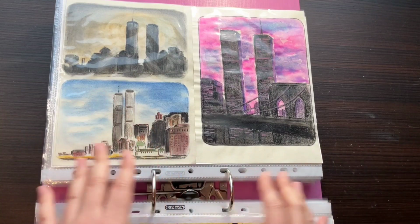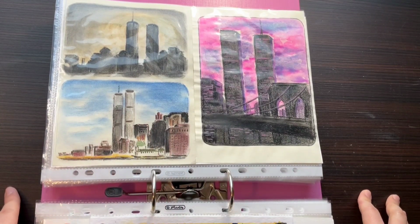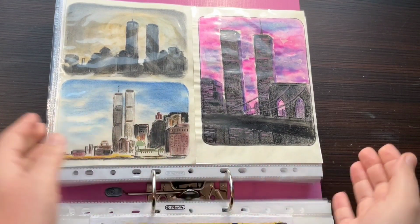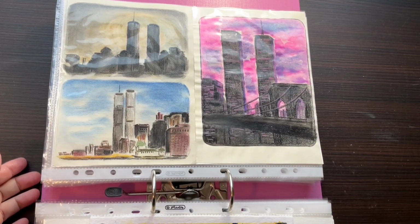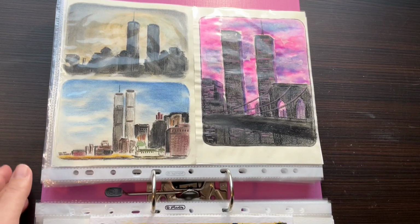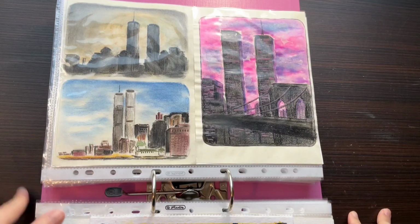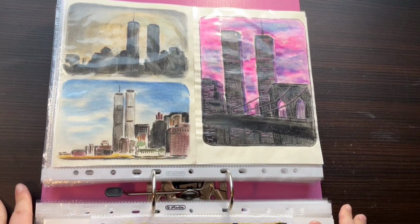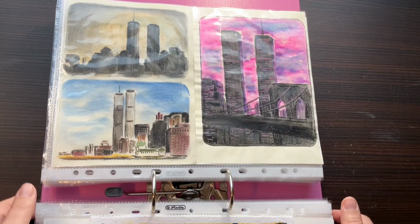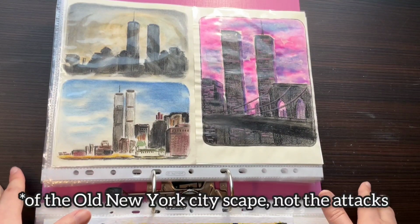I don't want to be insensitive, but I love the original World Trade Center and the Twin Towers, and I'm fascinated by the architecture. And I know I have a lot of viewers from the US. Please let me know in the comments if you think it would be okay or maybe a bit insensitive for me to create such an artwork.